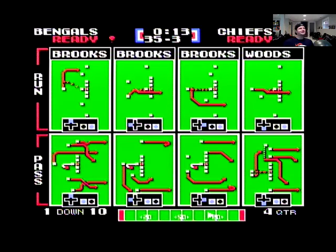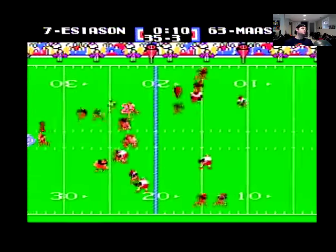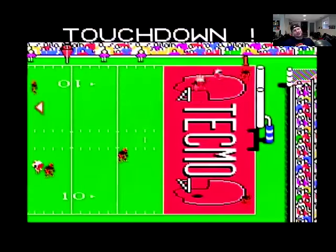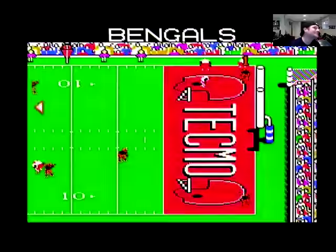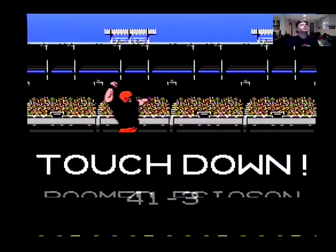All right, 13 seconds to see if we can punch one in. And let the defenders just go just enough. And Ronnie Harmon with the big touchdown.